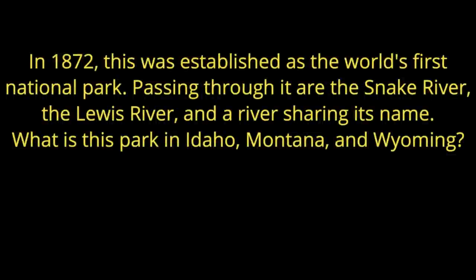I'll probably see them. Anyways, here's question 21 for Friday night pub quiz number 24. In 1872, this was established as the world's first national park. Passing through it are the Snake River, the Lewis River, and a river sharing its name. What is this park in Idaho, Montana, and Wyoming? The world's first national park is Yellowstone National Park.